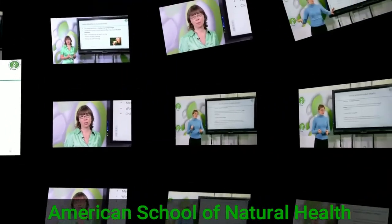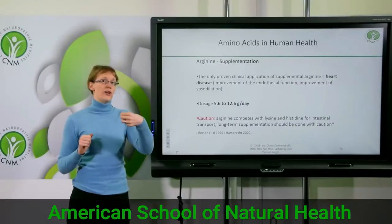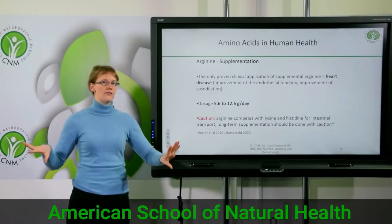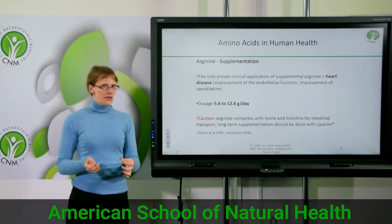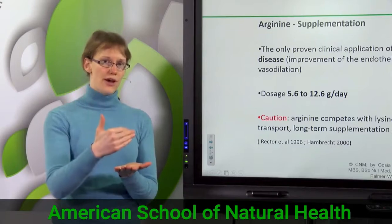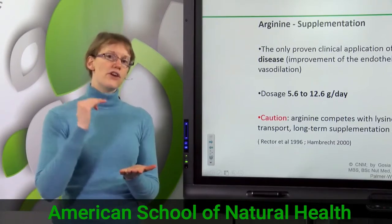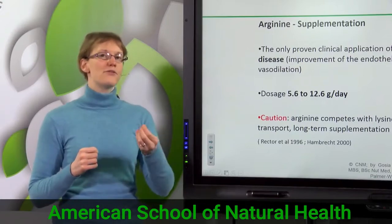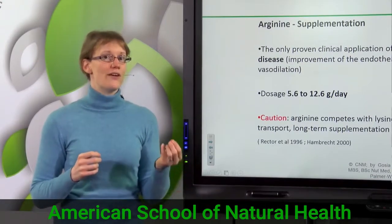It's probably best to take the arginine on an empty stomach away from other foods so that it's not pushing the lysine out the way. The other thing to remember is, because arginine can be used to make nitric oxide, if you give it to guys that have a very high testosterone level, it might have some rather interesting side effects on their erectile function.